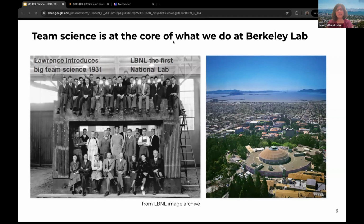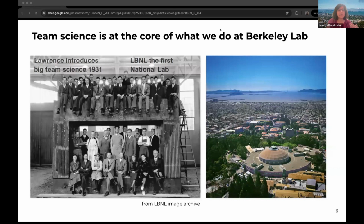So we are at Lawrence Berkeley National Lab, which is one of the DOE, Department of Energy funded national labs. And Lawrence introduced big team science in 1931, and LBNL is the first national lab. So what you see on the left here is a picture from the 1930s where Lawrence put together a team which was very interdisciplinary. So it had people from various backgrounds coming together to work on the hard problems that were faced right around building the cyclotron and things like that, right?